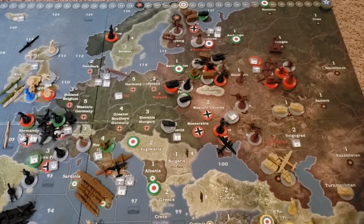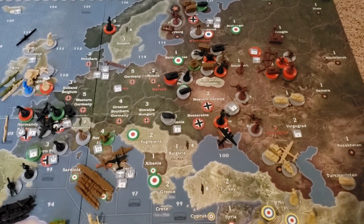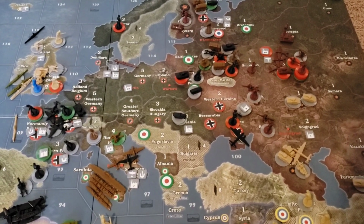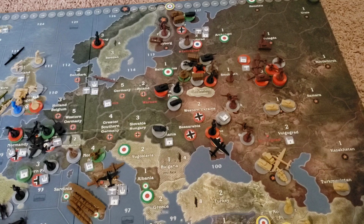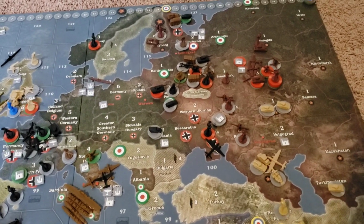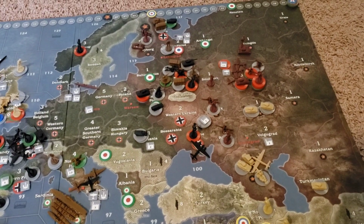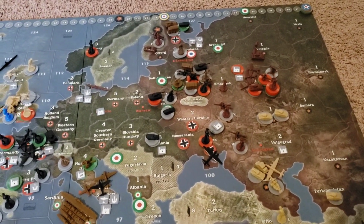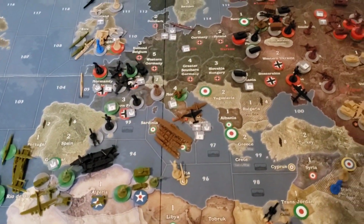End of round 7, the Germans bought 3 infantry on Ukraine, 3 mechanized on Romania, 3 more on Normandy, a couple more on France with a couple bombers there, and just shuffled around their guys, moved some more into Belarus to try and put some more pressure on Russia and get an advantage in the Eastern Front. That's about all for the Germans.